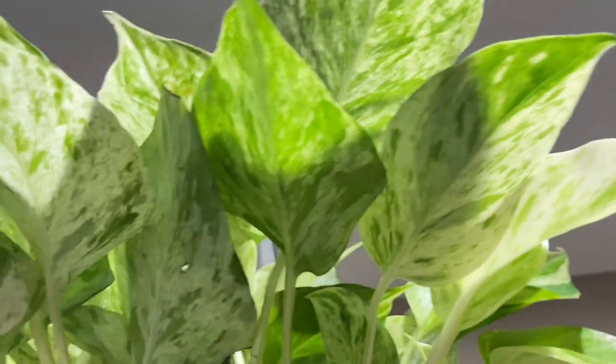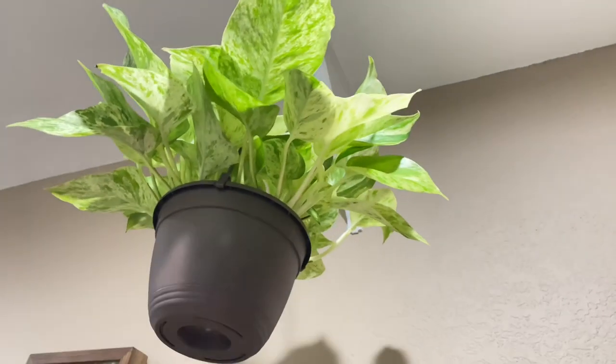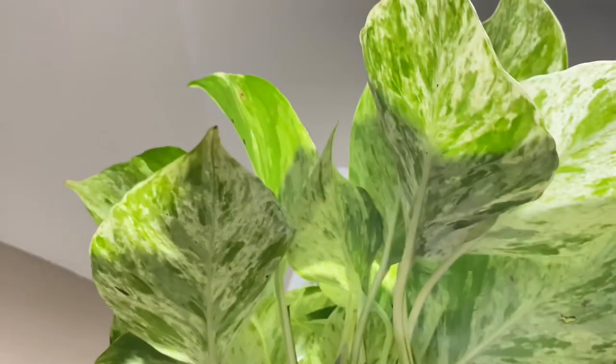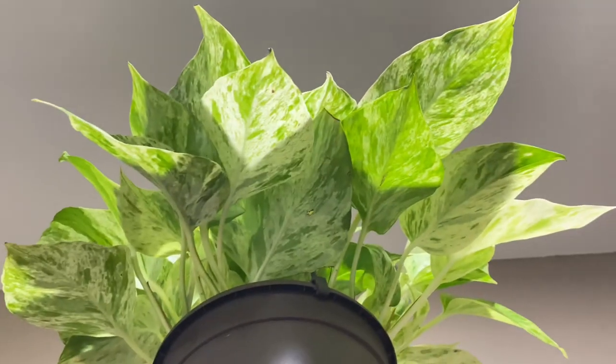The variegation. Are you kidding me? It's like a blizzard of green and white. Just honestly beautiful. Look at the detail. Every leaf is just... All I know is that I liked it much better once it was mine. I feel like that happens with a lot of houseplants. I say that I don't like them, and then I own them and I'm like, whoa, she's pretty.